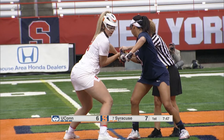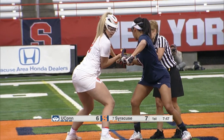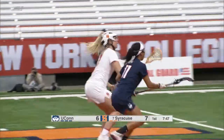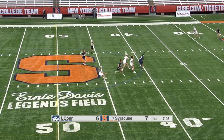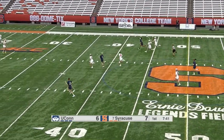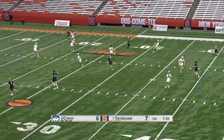Widener and Watson from the draw control circle. Syracuse beginning to even up the margin on these draws, 9-4 UConn. This one's still loose, and the speed of Sydney Watson there again. Widener looked like she was in position, and then Watson just swooped right in.